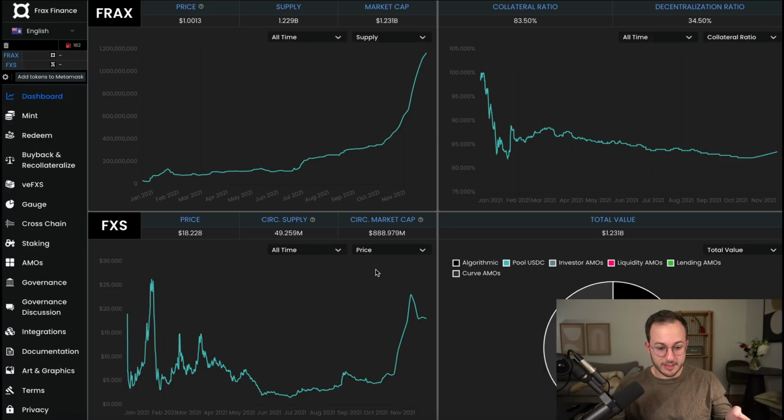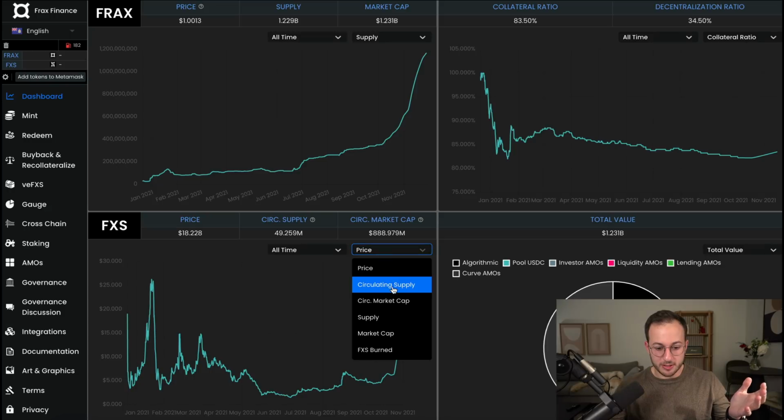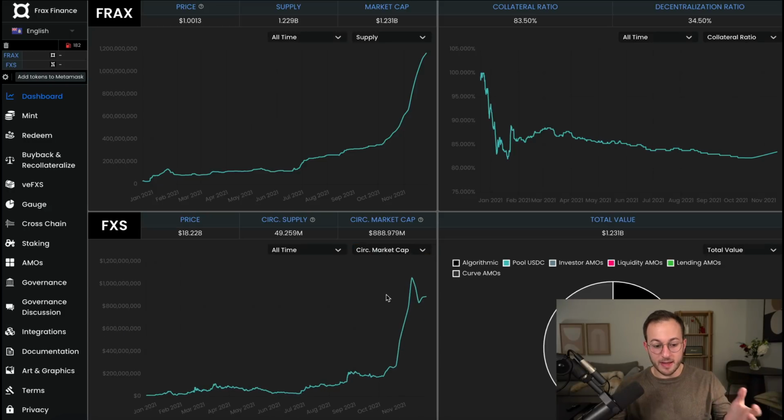Now, we can look at price here, but I think this is a less relevant metric just because so many people have been farming FXS and earning it, like myself. So it's actually better to look at the circulating market cap because we want to see that increase, and of course it has with FXS, so also very exciting to see that too. This essentially means that although the circulating supply has been diluted, the value is still holding in the FXS token, which has been pretty good for stakers.